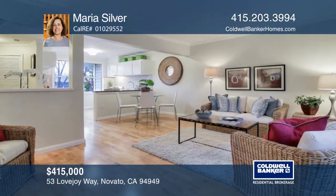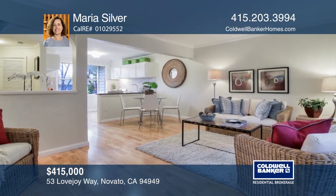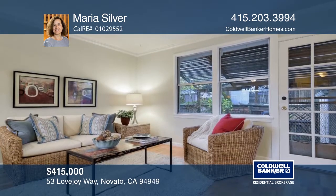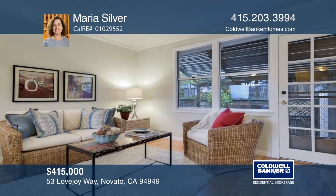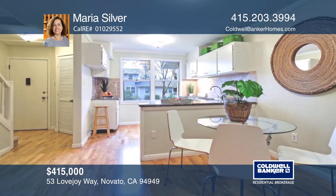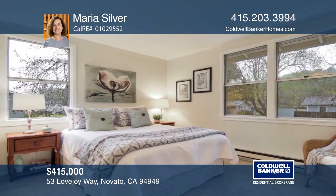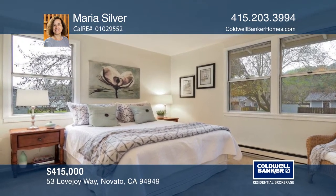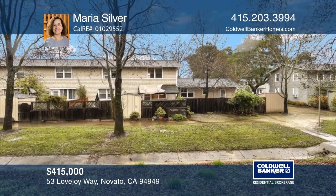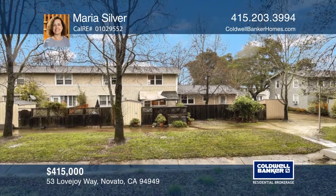This ideal home in the desirable Lanham Village features fresh paint and newer carpet. The home boasts two bedrooms, one bath, and an attic. The private enclosed backyard offers a laundry nook. There are great community schools, and the home is moments from shopping, dining, a public library, the Hamilton Wetlands hiking trails, highways, and the smart train. Maria Silver is ready to show you your new home.